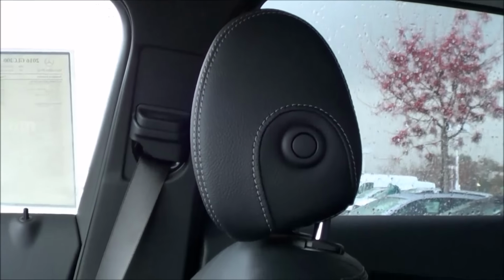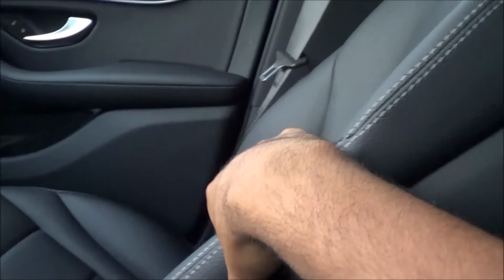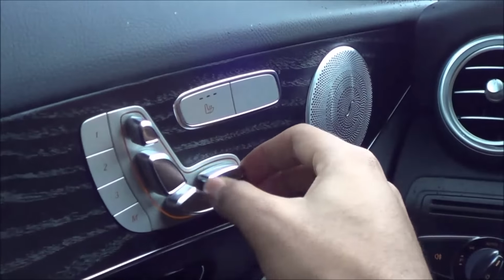The seats in the GLC are excellent, comfortable, and great for long road trips. They're also really well supportive. They provide a pretty good amount of thigh support too, and a decent amount of support on the side bolsters. And you also do have a thigh extension right here too, and it is powered, which is nice.